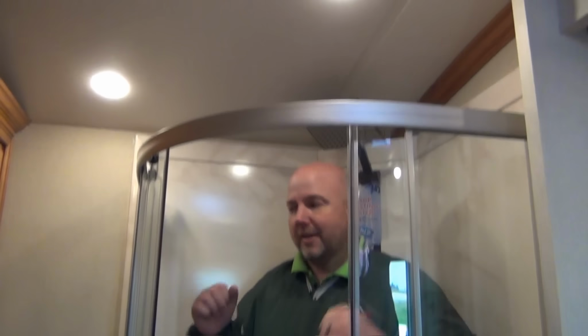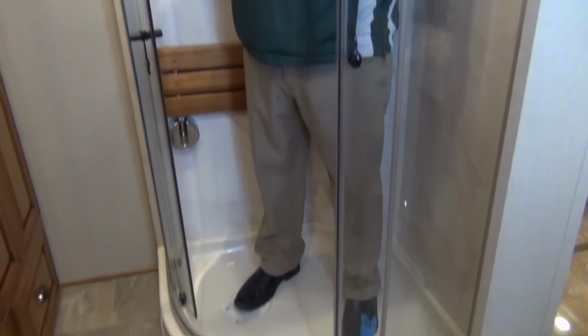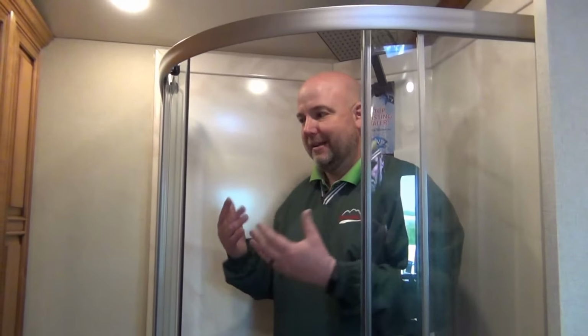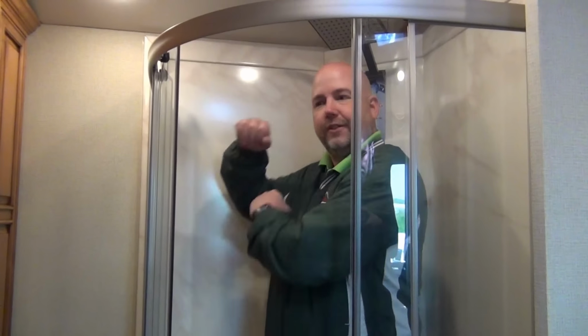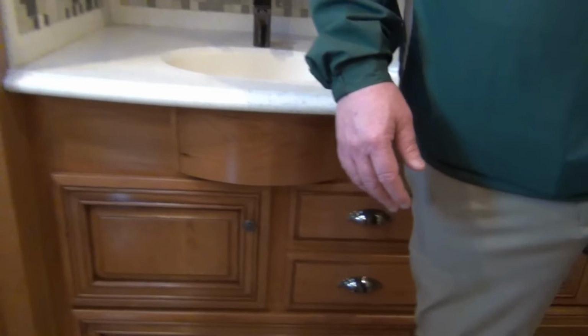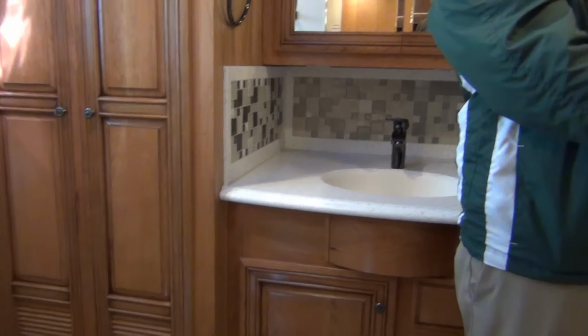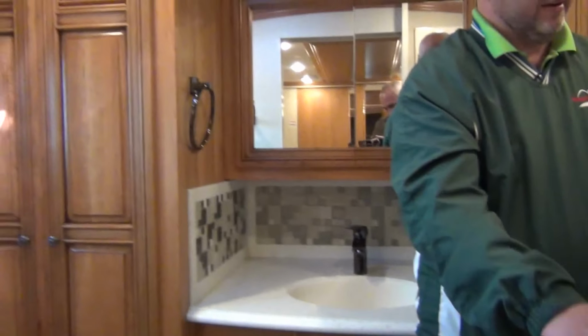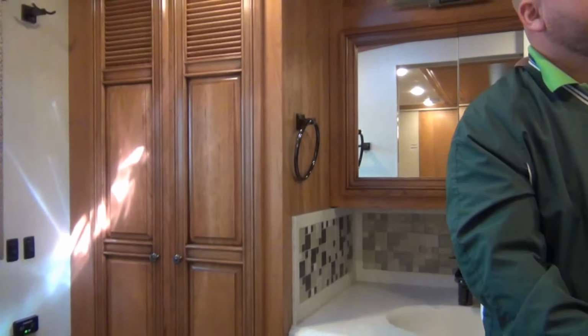So big enough. You know, this is an RV, so this isn't one of those where I can fit 3 people in the shower. But again, me at 220 and 5'9" is perfectly fine in here. My elbows aren't hitting. I can get the job done in this shower. It does have a seat in here also, a fold down seat. So if I decided to shave my legs, again, I mean, never, we could do that.